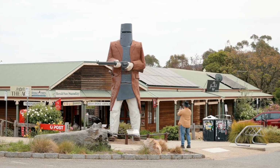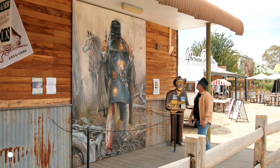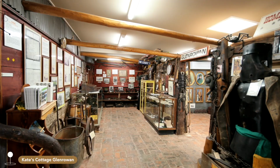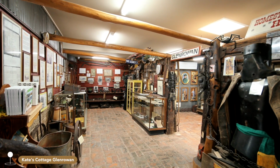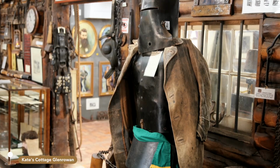Following Jesse's advice, I grabbed a quick photo with the Ned Kelly statue before heading to Kate's cottage. This charming destination offers a unique insight into the Kelly family. Let's head inside and explore with our guide, Doug.